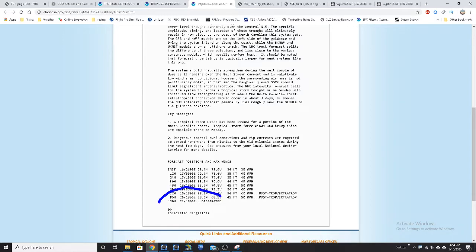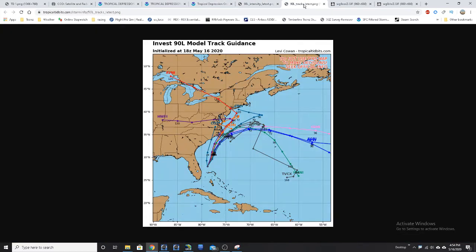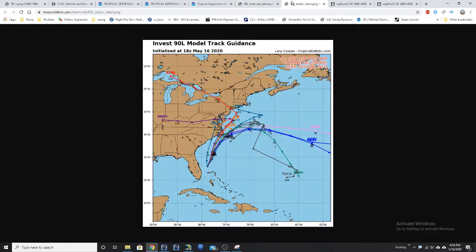And by hour 120 here, this thing is completely dissipated, so not really anything to worry about there. For the most part, the intensity guidance brings this up, with the official National Hurricane Center forecast becoming a blend of almost the higher end models at about 50 knots or so, which equals roughly 60 miles per hour. So a high-end tropical storm is likely to impact portions of the North Carolina Outer Banks by Monday. Exactly where this goes is highly dependent on whether any new center reformations are possible, and that always remains a possibility.